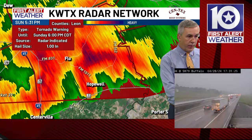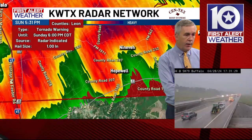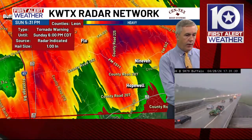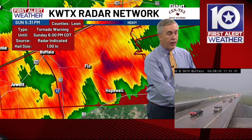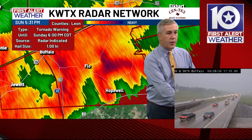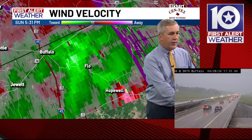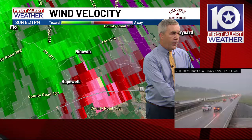Near the Eunice area there in the Falls County area. So again, right near Hopewell is kind of what we're watching with this. That's kind of, again, starved a lot of the rotation that the other part of this storm had. So kind of show you the velocity with it inside as well. So again, it's just right in here. So I think this is kind of the area that we've got to watch the most.